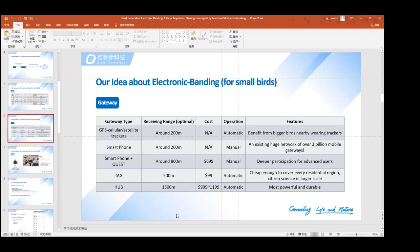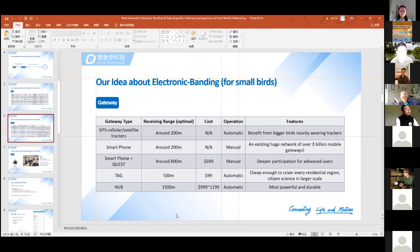You put a hub there, and the hub just scans all the time. If any bird with an E-banding device comes near the hub, it directly pulls all the data from the device and uploads it to the server. So we use this combination: first, to minimize the weight of the device on the birds, and second, to still have the same function as the tracker. That is basically the whole idea of the system design.